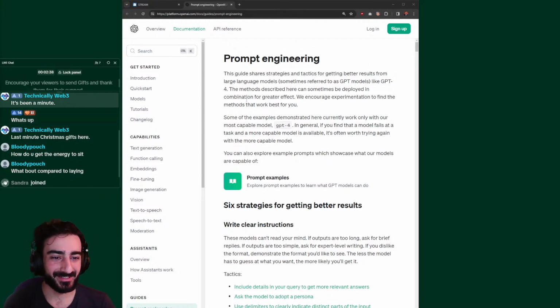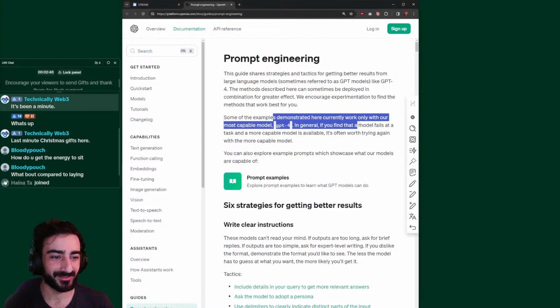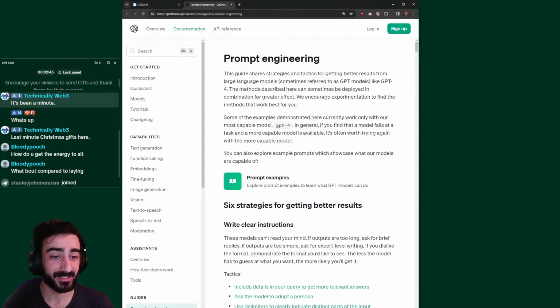Okay, some of the examples demonstrated here currently work only with our most capable model, GPT-4. In general, if you find a model fails at a task, a more capable model is available, it's often worth trying for a more capable model. Okay, of course. You can explore example prompts here. Okay, let's have a look at some of their example prompts.